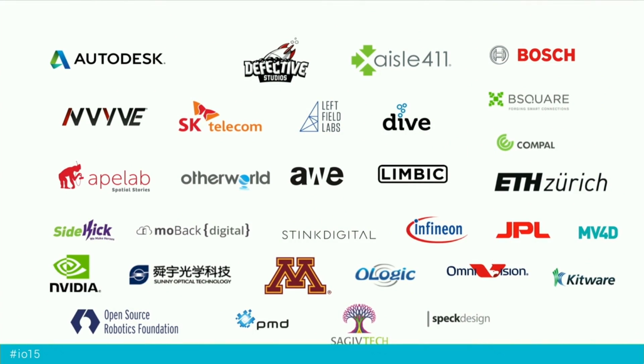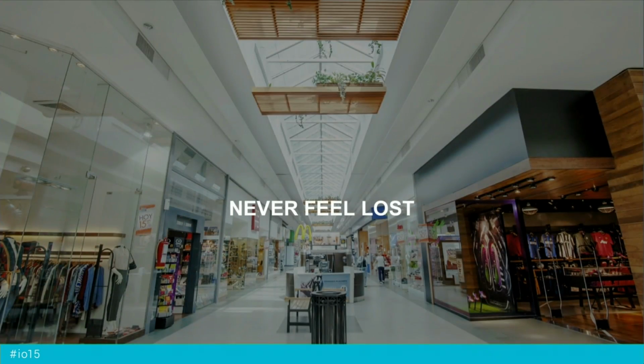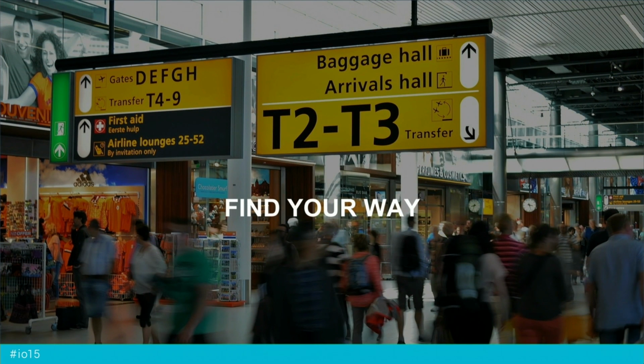So we're really excited and proud to have a large number of partners that have helped us mature this platform, both from a software and hardware standpoint. And we hope to grow this network and community, with hopefully some of you in this audience added to this list. So Project Tango devices, we feel, enable a new form of digital playground. We can put virtual objects in the same physical space that's meaningful to people. We can navigate you to the item that you're really interested in, in a space that you've perhaps never been before. We can also help you make decisions about where to go in areas where GPS may not be good enough.